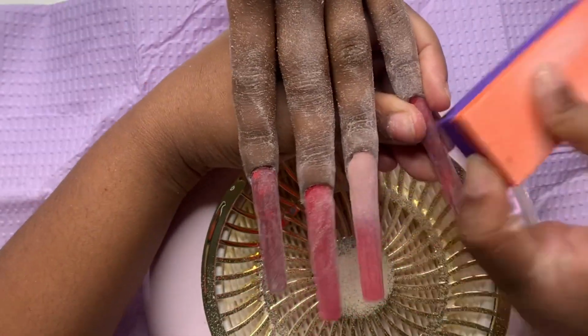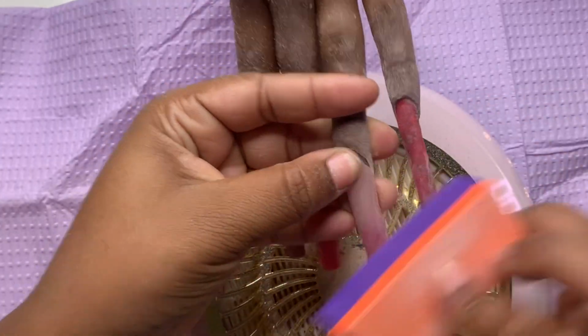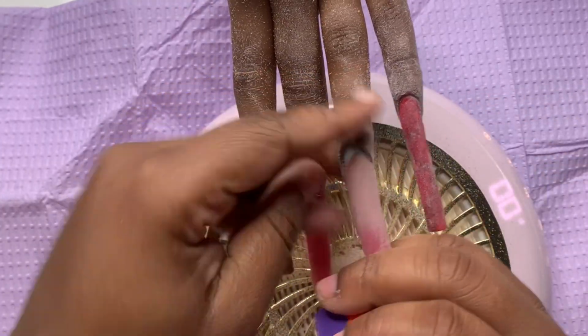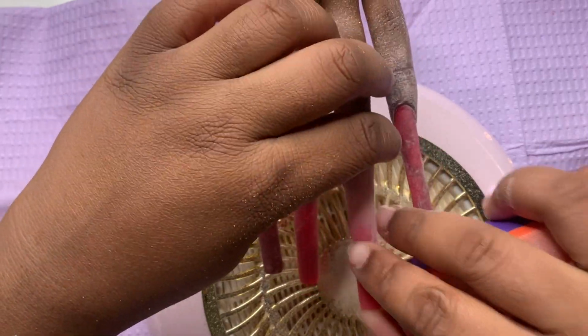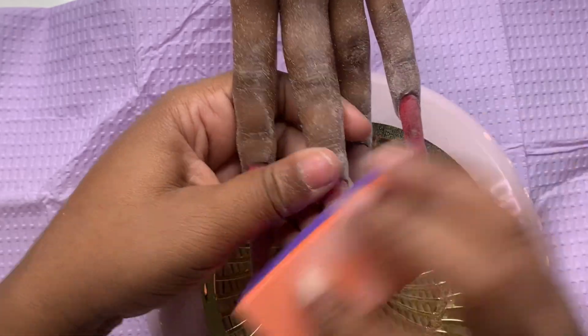I don't care how good I file, I'm going to always go back in with my buffer. This just really, really helps out with the smoothness of the application, and yeah, it's really needed. And after I go in with the buffer, I'm going to always wipe down with alcohol. Whether y'all see me do it in the video or not, it got done.